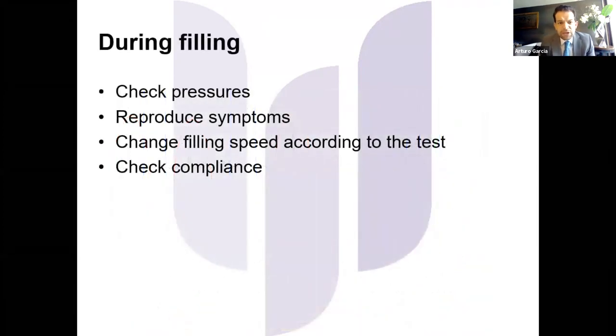Remember, during filling, we need to check pressures. We need to reproduce symptoms. This is very important. If the patient comes to us because they complain about having stress incontinence, we need to look for stress incontinence. This means not just a couple of coughs and they don't leak, so then, okay, they didn't leak.